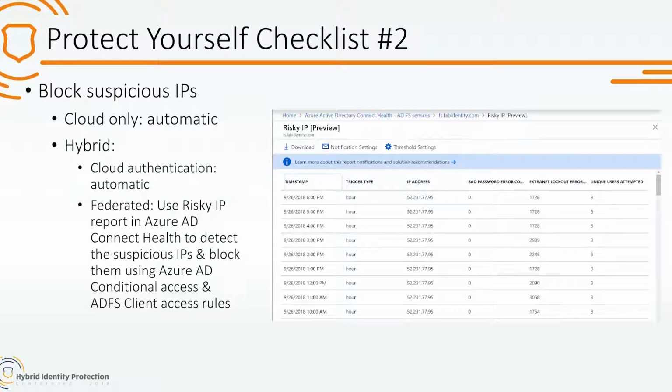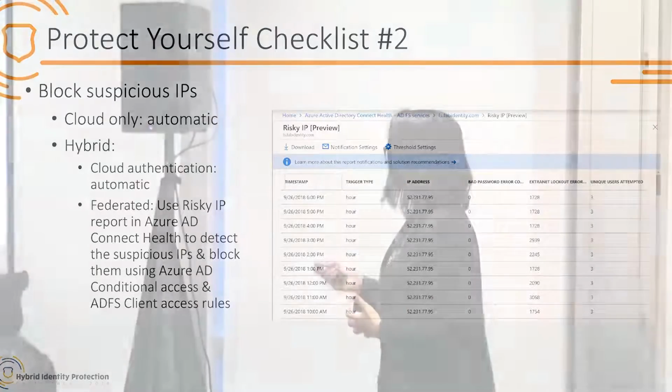The second recommendation to protect against password spray is to block suspicious IPs. If you're a cloud customer, again, it's automatic, so nothing to worry about, do nothing. If you're a hybrid customer who uses cloud authentication with Azure AD, again, this is automatically done for you. Now, if you're a federated customer, we recently introduced what we call the risky IP report in Azure AD Connect Health, which gives you all the IP addresses that you're seeing bad attempts from.